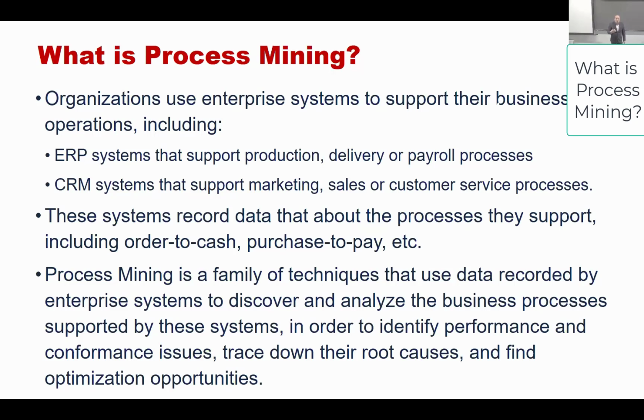organizations might have something called an ERP system, an enterprise resource planning system, to manage their warehouse, their production, their logistics, their delivery, and sometimes some of their human resources and payroll processes. It's like a back-end enterprise system. Some of the most widely used enterprise systems out there will include SAP or Microsoft Dynamics or Oracle, PeopleSoft, etc. So very widely used systems.